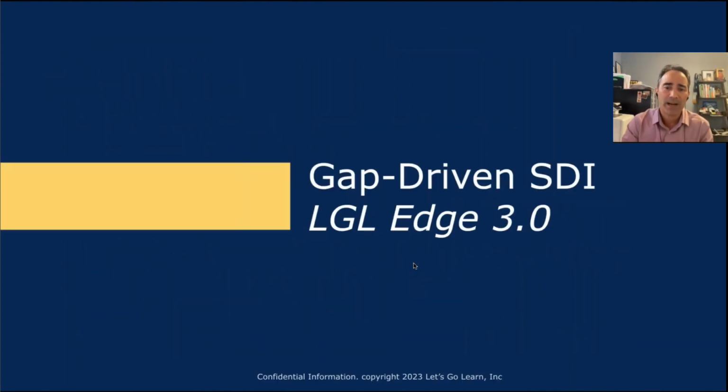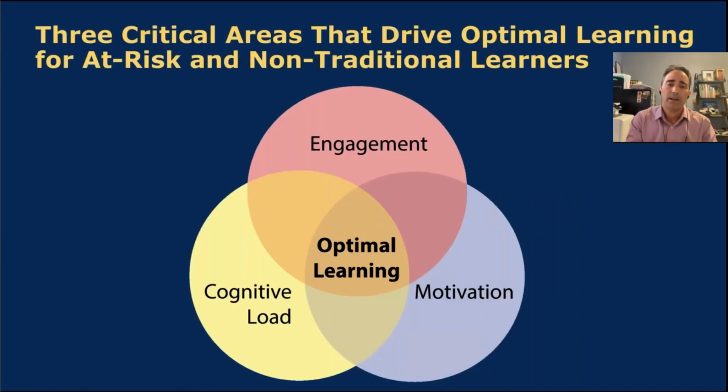Now, let me talk real quickly about EDGE 3.0, our instruction, before I jump into the demo and show you what everything looks like. In order to have really good instruction that's online and helping at-risk and non-traditional learners, it's important you have a model. How do we teach students, right? And this is the model we use. We're looking at cognitive load, we're looking at student motivation, and we're looking at student engagement.